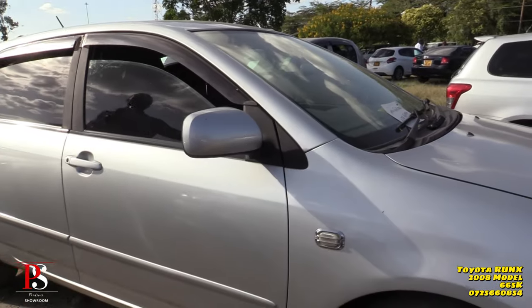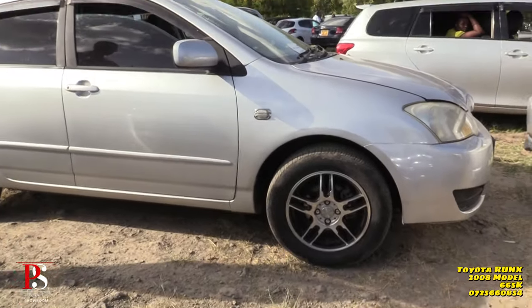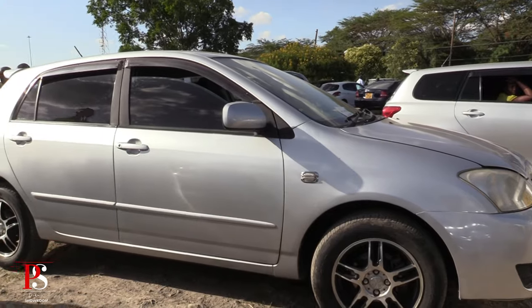Yeah, so guys, this is the exterior of this car. This is just it. So if you want this car, you can actually call the line. The owner is not here, so we can't show you the interior, but that's the car.